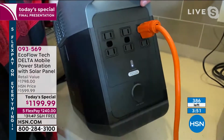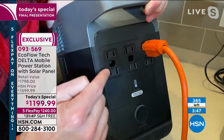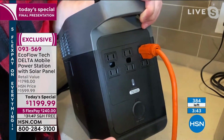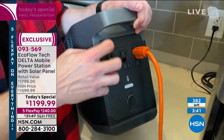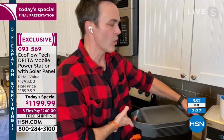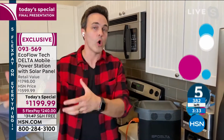You see, I still have my refrigerator plugged in, which I'll show you in a second. But I have 1, 2, 3, 4, 5, 6 heavy-duty AC wall outlets, all 120 volt. What that means is they give out 1,800 watts. What does that mean to you guys at home? 1,800 watts means it meets the standard of any at-home wall outlet.